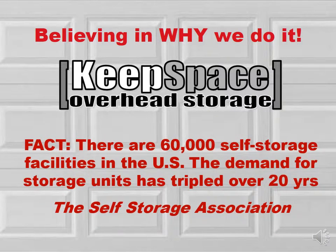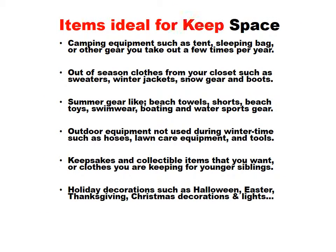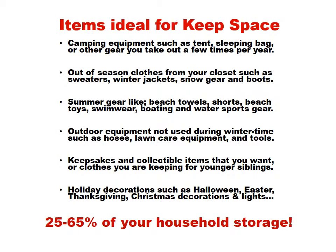Fact: there are 60,000 self-storage facilities in the United States. The demand for storage units has tripled over 20 years. So why KeepSpace? Because KeepSpace helps you get back prime storage for better use. And this will help you get your car back in the garage. Items ideal for KeepSpace represent 25 to 65% of your household storage.